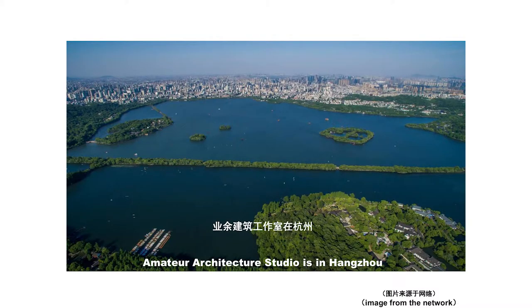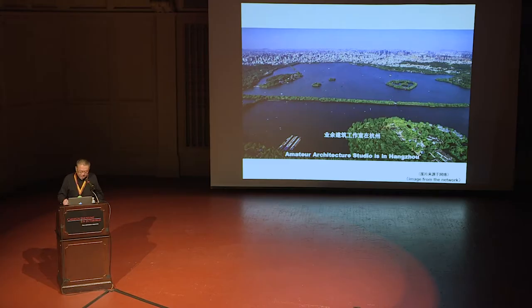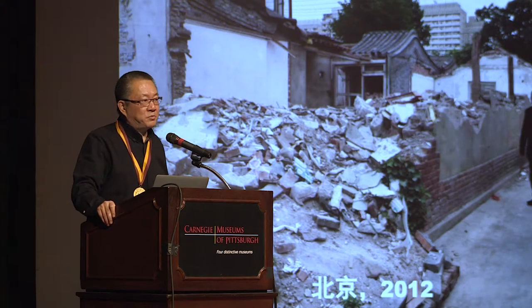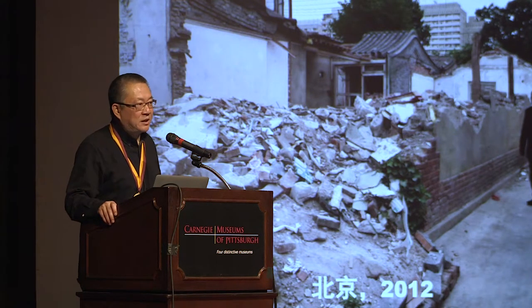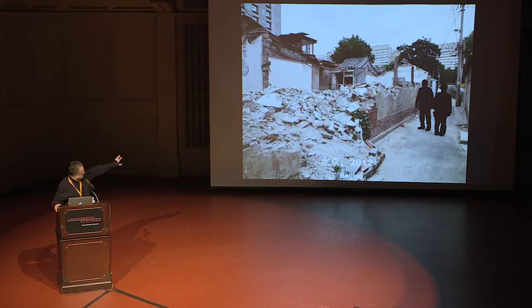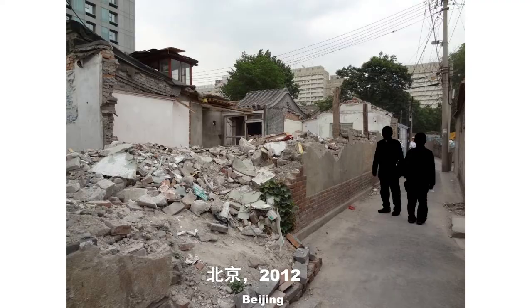This is Hangzhou. Usually, when you ask Chinese people, they will tell you Hangzhou is the most beautiful city in China. It's a landscape city. But now you can see in the far distance the large city full of high-rise buildings. This is my family home in Beijing. In fact, it was 2012. In the morning, I received the Pritzker Prize in the Great Hall. And after the ceremony, I went to my family house. It was going to be demolished, like this. I spent my childhood in the 1960s here, but now it has totally disappeared.